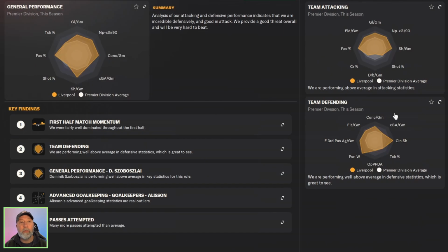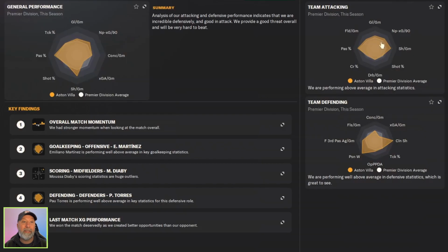Data hub for Liverpool. The crossing percentage, the dribbles per game, and the shot percentage are way down from what we're expecting. And the attacking side is just not up there with what we've seen before. And actually, we're going to see that pretty much with Aston Villa, just above Premier League average. Actually doing a little bit better in the crossing percentage, dribbles per game, and shot percentage. But still, overall, not good enough.